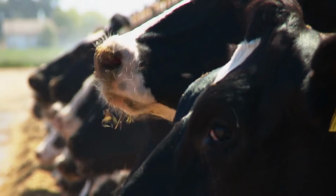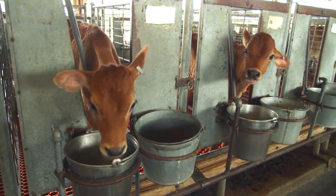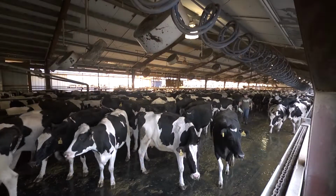Plagued by lower prices and higher feed costs, dairy farmers throughout the nation are overwhelmed with the question of how to create efficient crops without sacrificing quality. As a producer, you have to make sure that you're able to operate in an economically efficient way and be profitable. That's the end goal for all business.